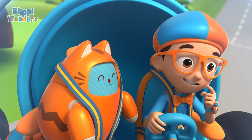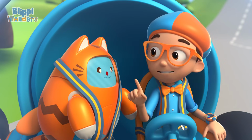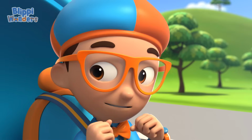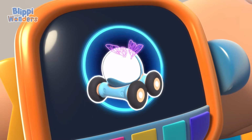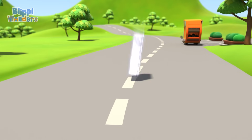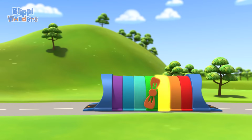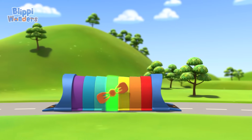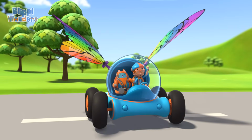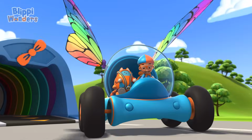I wonder, why do flies love garbage? Good idea, Tabs. We can go into the garbage truck to find out the answer. I'm gonna need wings. Wings confirmed. Activate Blippi Station. The Blippi-mobile is ready for adventure. Let's go find out why flies love garbage.